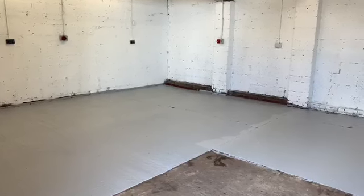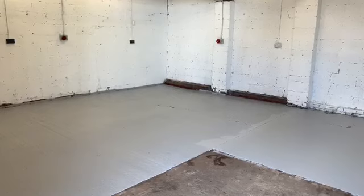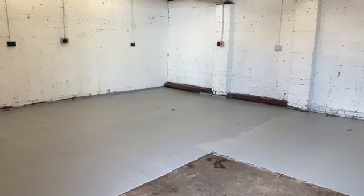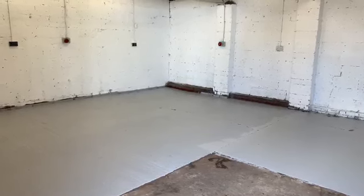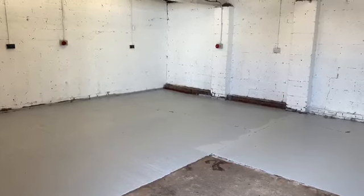So that'd be cool. I'm going to put a nice logo on the outside as well, so that when people turn up to view the vehicles and have a look, they know where I am and where to come. So, yeah, got some ideas, guys. Got some really good ideas.